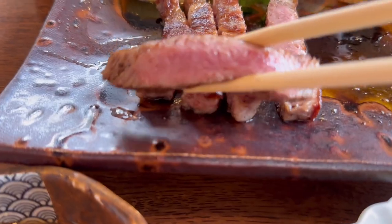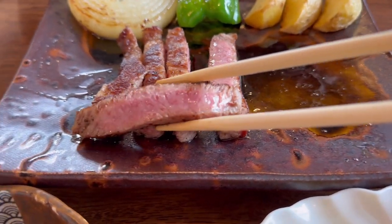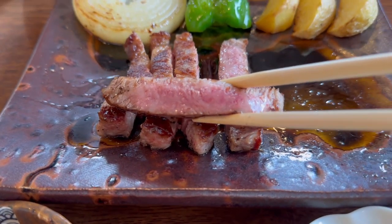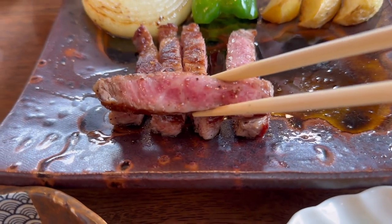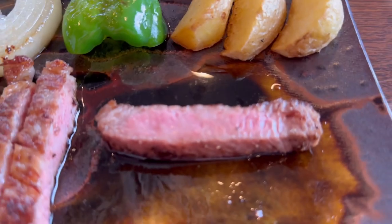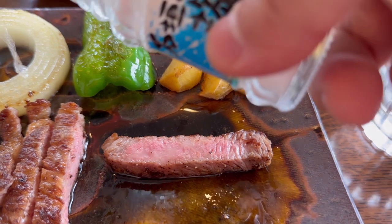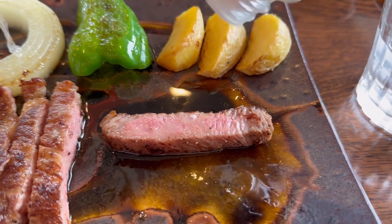Check it out. Oh my god. It's so pink. So beautiful. Oh, nice. This is Hitachi gyu, Hitachi beef. Don't forget to try salt. This is Ishigaki salt. Spritz, spritz, spritz. There you go. Ishigaki salt. Enhances the flavor without overpowering it.